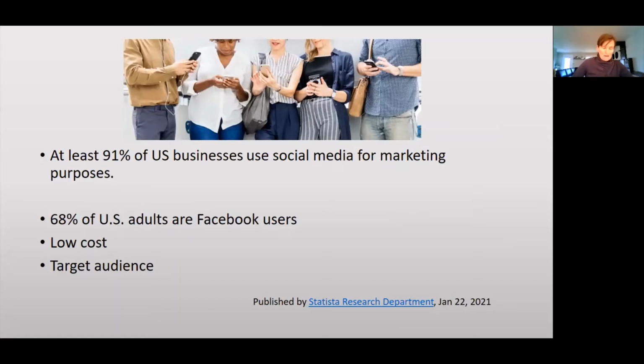So when we look at why, the first reason is social media is ubiquitous. Most consumers in the United States are using social media, and a large portion are specifically using Facebook. The second reason is low cost. Social media is inexpensive, especially as compared to websites or other forms of paid advertising. And third, social media allows a business to target their audience. So it is one of the most effective ways to find groups of people who might be interested in your products and makes it easy to connect with the right customers.